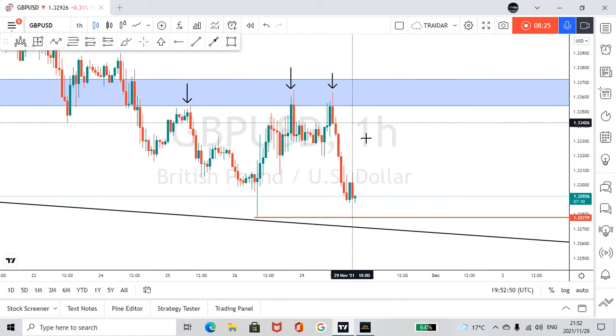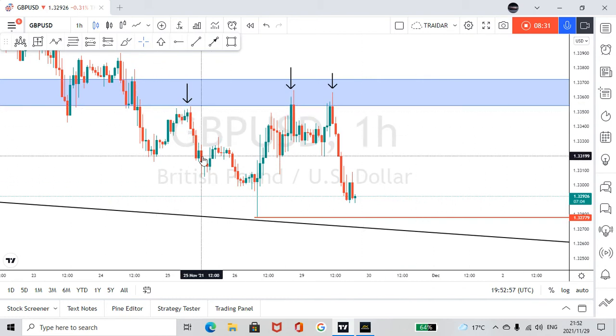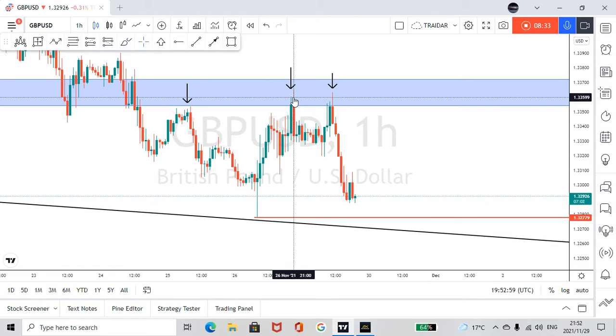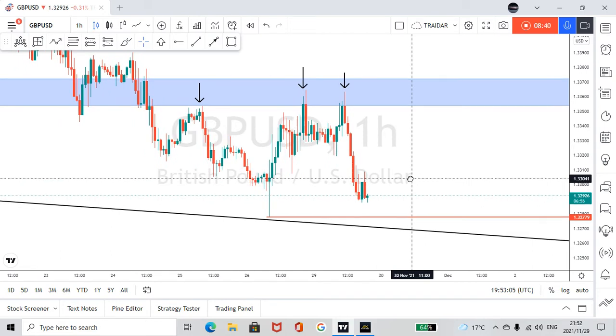So this is a strong resistance area right here. All the time the market gets to this area, it shoots down impulsively. We've seen this playing out a couple of times. So what is our next move now?